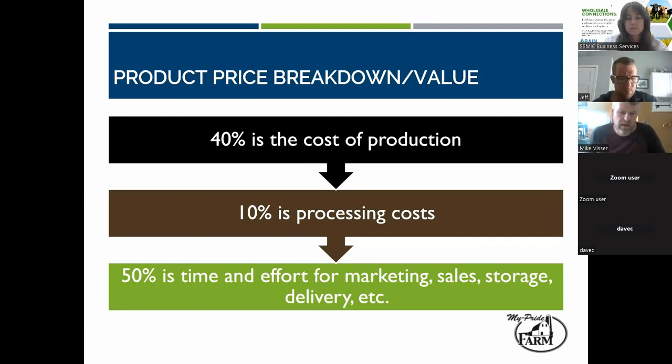Since I'm doing everything from production to marketing, excluding the processing, of course, I rely heavily on these wholesale outlets to be as efficient with my time as possible in order to continue to grow my business.